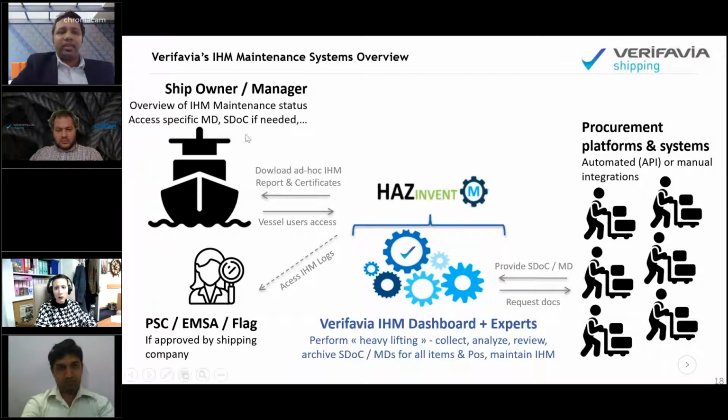So the ship owner or manager, when they use the system, can log in, overview the IHM maintenance status, access any specific MD and SDoc, and download any ad hoc IHM reports and certificates. The vessel users can do the same. To log in or view this particular system, please feel free to connect to us directly one by one, and we can demonstrate the Hazardous AIM system directly to you or your shipping company. The PSC of Flagship have access to the same system.